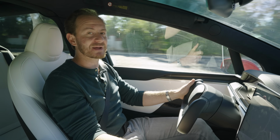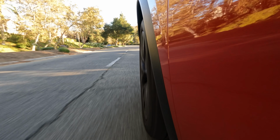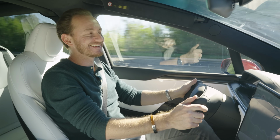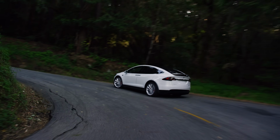If you're gonna put that there as a backup, just make that the way you do it. But alas. The point is, in the Tesla Model X, the vibes are immaculate. The functionality is not.